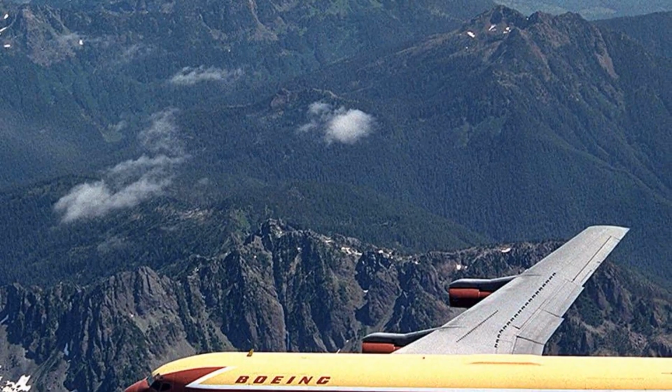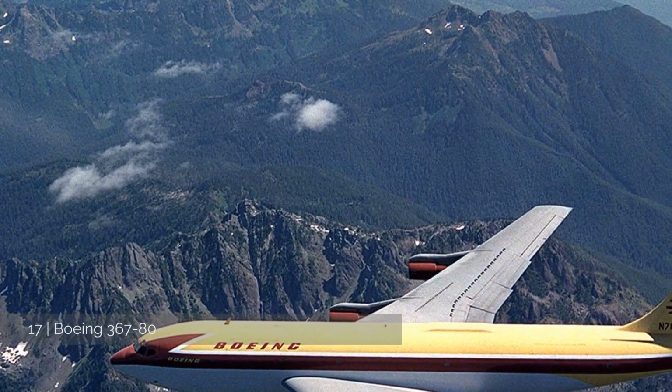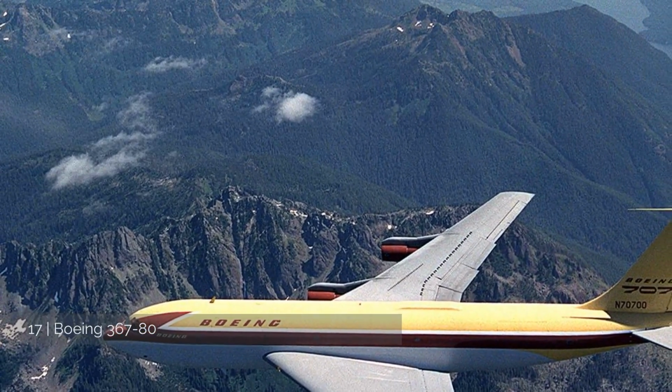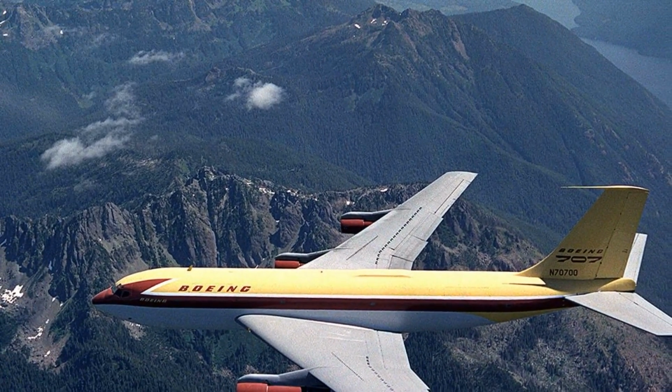The Boeing 367-80, or Dash 80 as it was known at Boeing, is an American prototype jet transport built to demonstrate the advantages of jet aircraft for passenger transport. The Dash 80 was a prototype for the KC-135 Stratotanker and the 707 airliner.